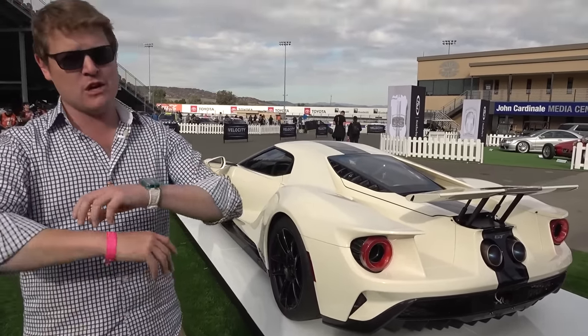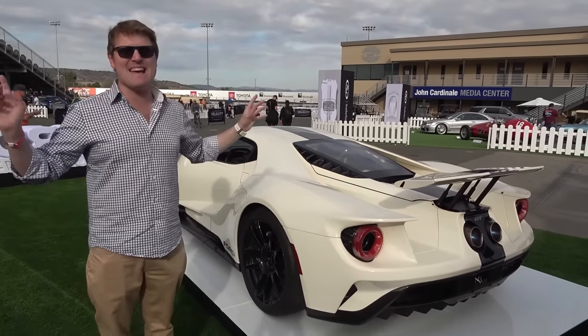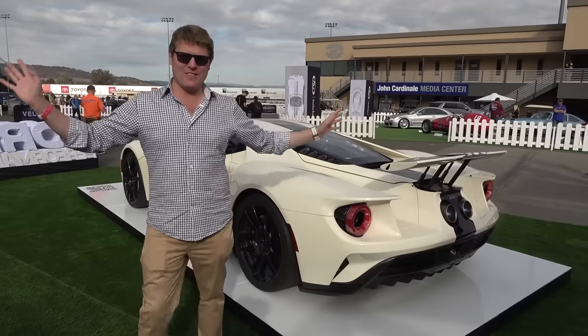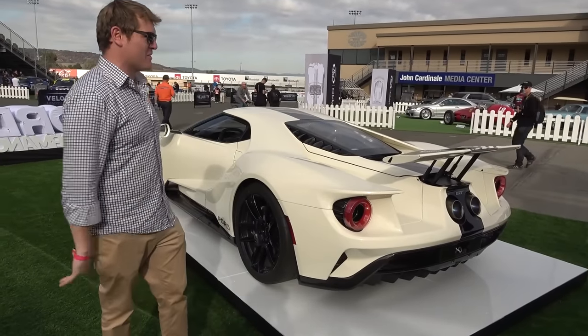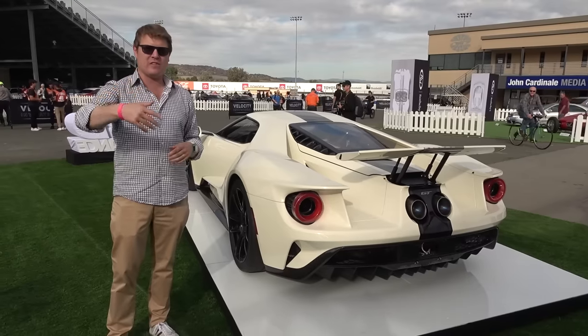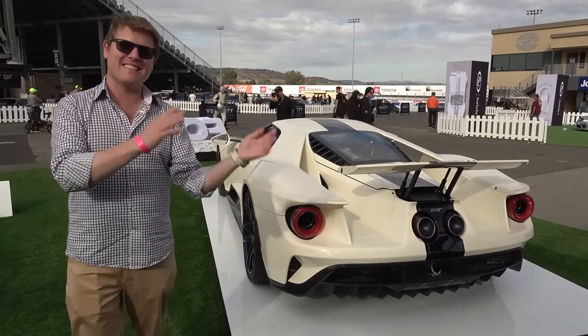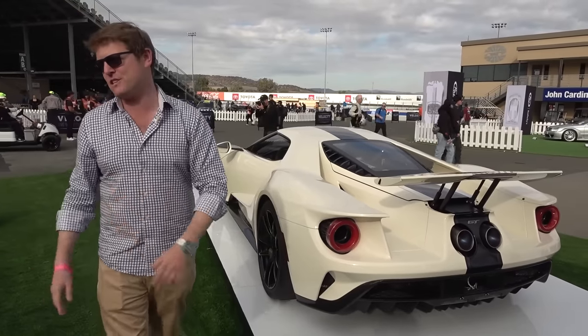Obviously, GTs have been in huge demand since the day that they were introduced. It sounds amazing here. This is like we've gone back to the 60s or 70s and just the sounds of all of the cars that are around. This being the 2022, so the 2016 linked to the 66, 17 to the 67, the 18 to the 68, the 19 to the 69, and then a few other heritage editions as well.